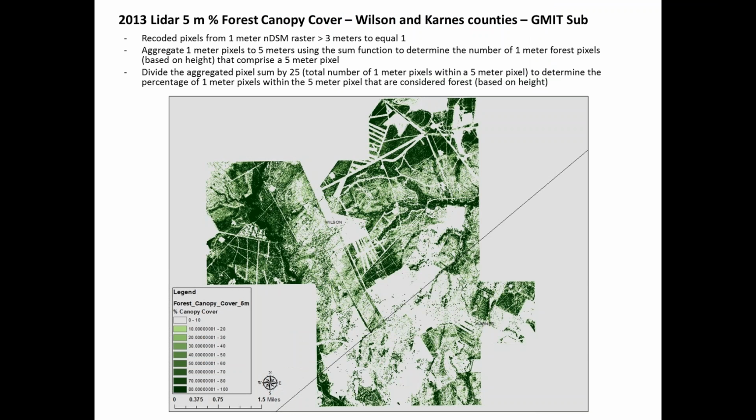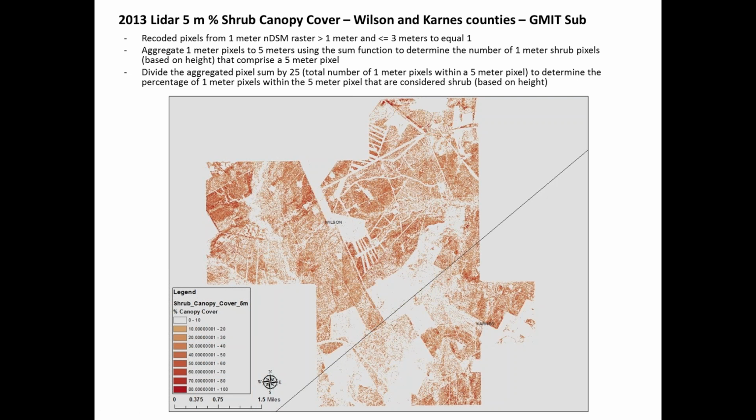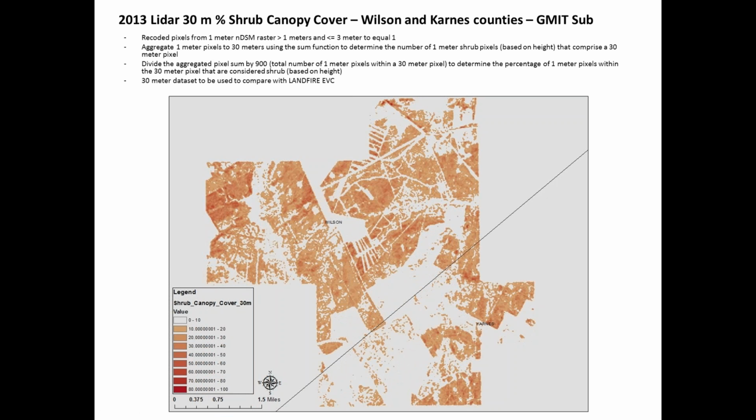This is forest canopy density, and this is another thing you can do. You can see that the bottomlands have very dense forest. These uplands don't have as many trees. This area doesn't have many trees, but with the LiDAR data you can see that it has quite a bit of shrubs. So the red is pretty dense here, whereas the green is pretty sparse, so that's more of a shrubland.